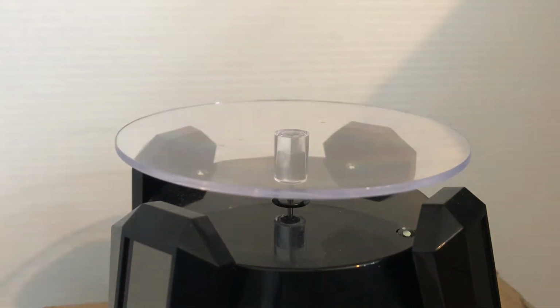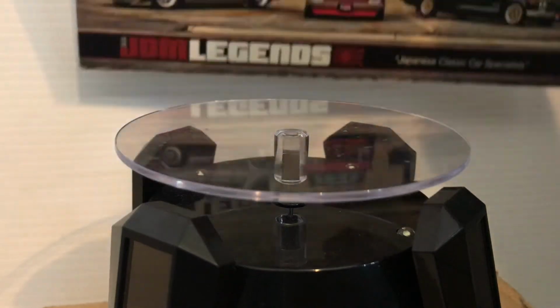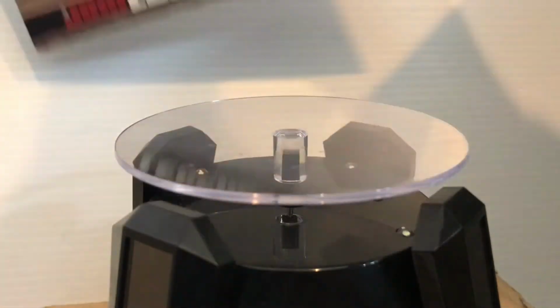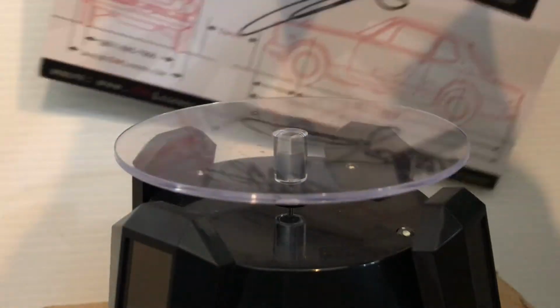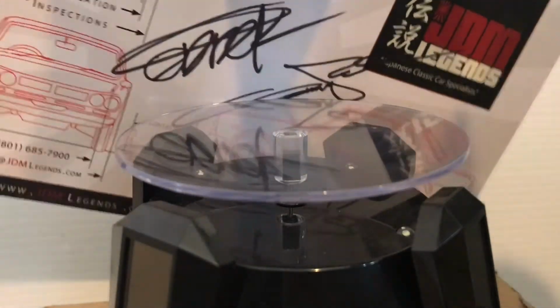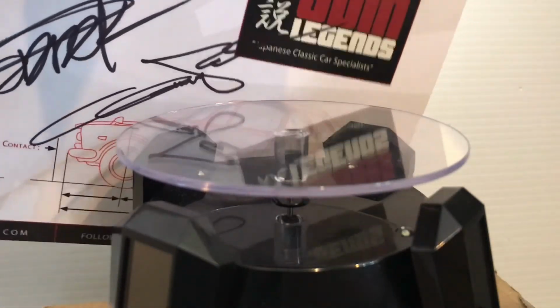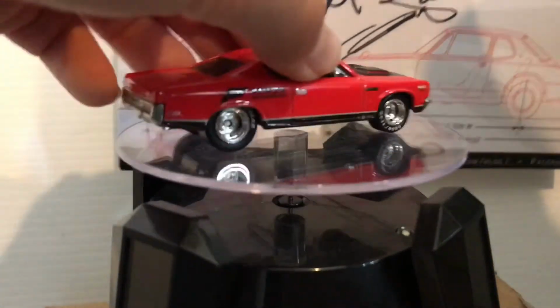I don't know, but coming at number 9 is, there's the car. Shameless plug. Shameless plug? What? Means advertising. There's their signatures. I shook their hand, from... and... I don't know their names. Okay, so that's how you build a Hakosuka.